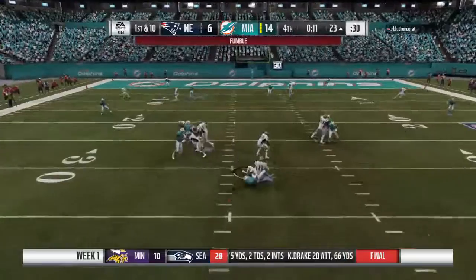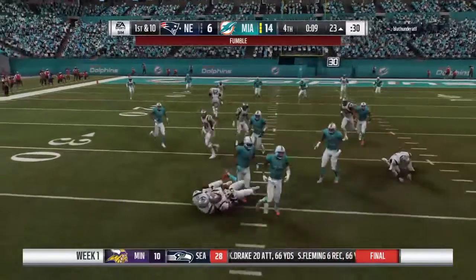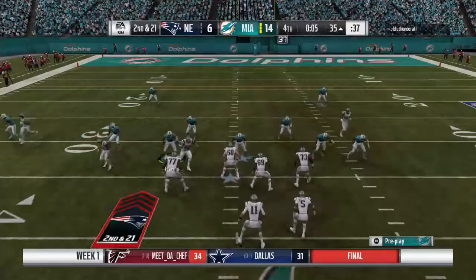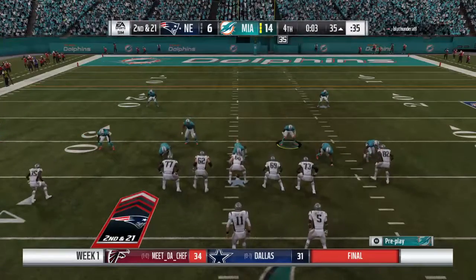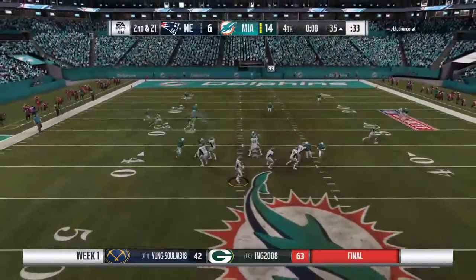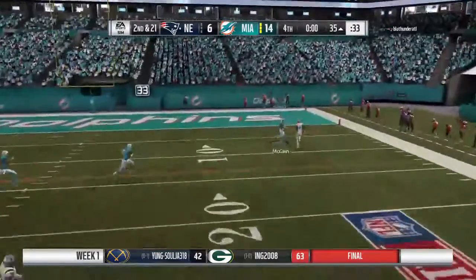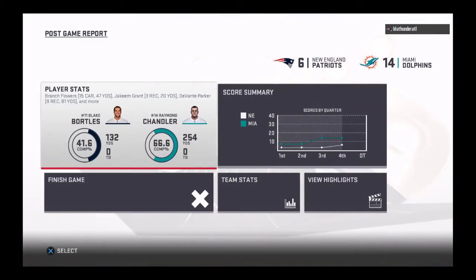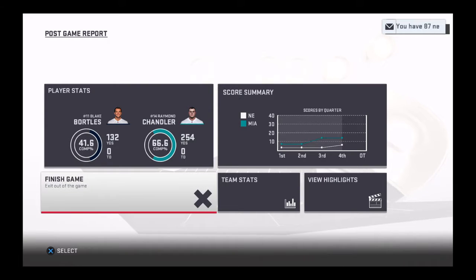Back to throw. Oh, no, he lost the football. And the offense will get this one back. Boy, that could have been catastrophic at this late stage of the game, but they avoid disaster. One final try now for Bortles. And it's incomplete. So their final drive comes up empty. And with that, the ball game is over.